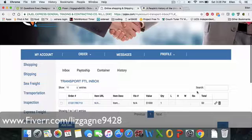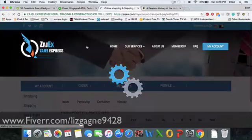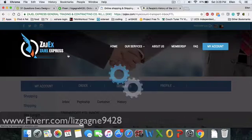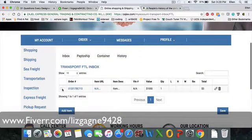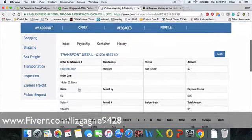So I'm not exactly sure how I would pay that. No data available in this table. Cool. So this part is very confusing. I'm not actually sure how I would pay to have this.